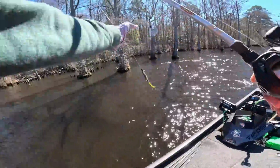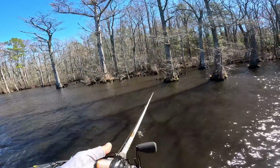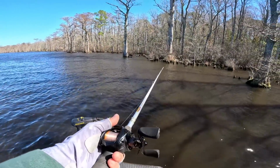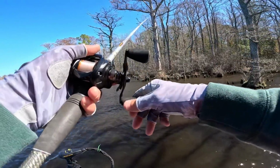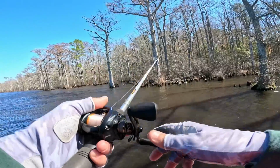Good deal. Got them on that old blue crawl raised bug, and I got the feet dipped in chartreuse, and that's what I've gotten every bite on today. It's that right there. So we just need 3 more now.